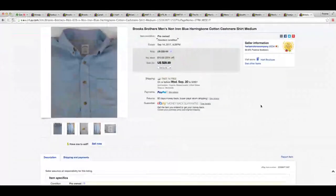So let me do a screen share, and we can get into the sales. Like I said, it's only 18, but some interesting things. But here we go.